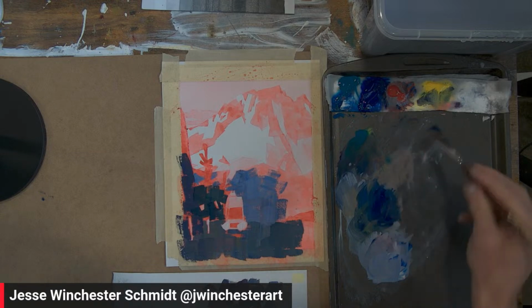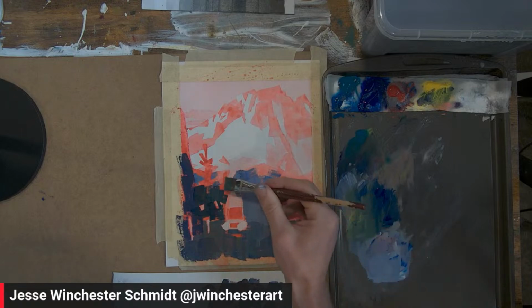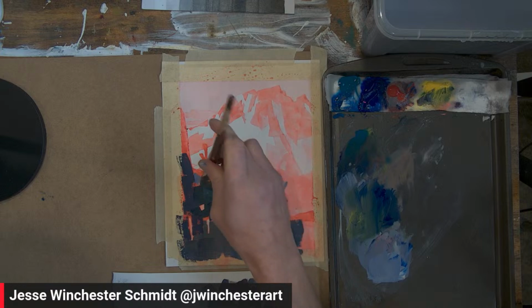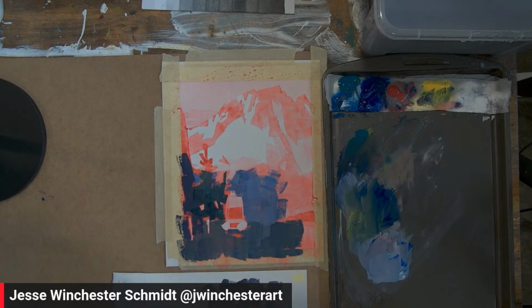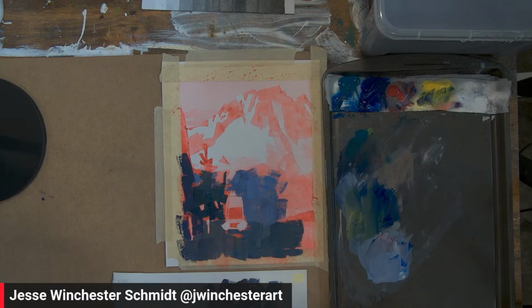Great. Just so you know, Jesse, we've got about 15 minutes left. Okay, so I will jump into creating some color vibrancy here within the values that we've established. This will harken back to that first exercise we did. So hopefully you can see the cross-pollination there and see how that might offer you some great strategy in your own work.